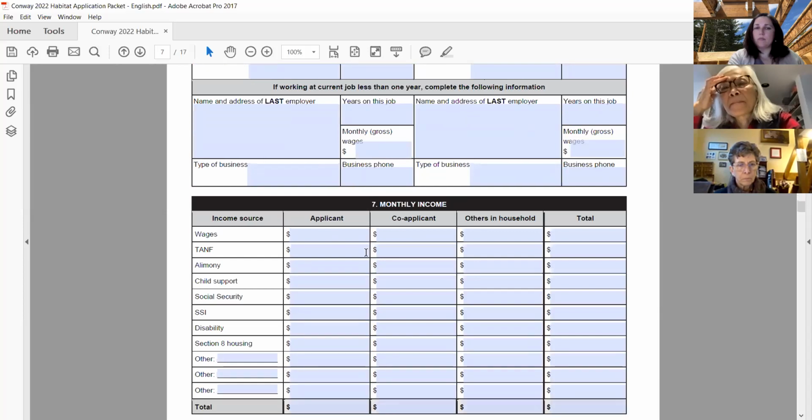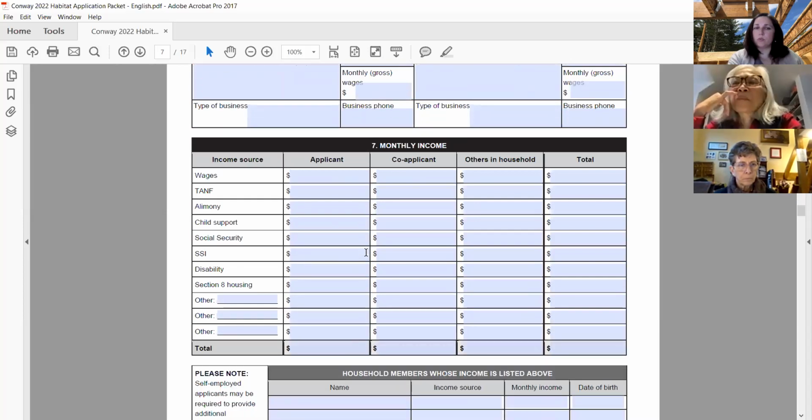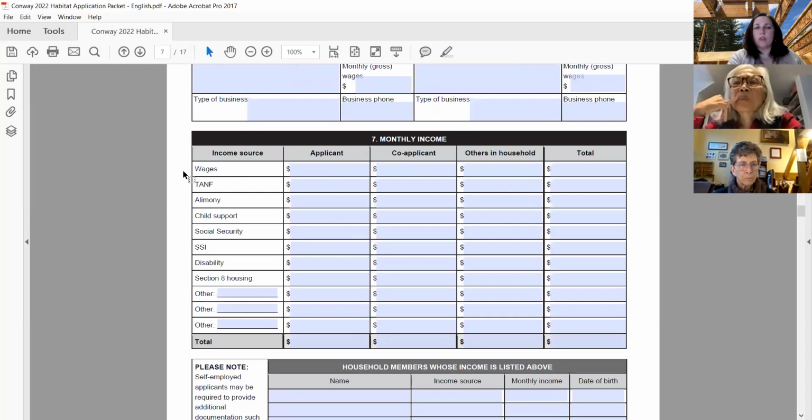People often have income that comes from many sources, not just wages. So this chart is for you to fill out so that you put your total monthly income here for the applicant from all sources. So the wages would be the same as up here, but maybe you receive temporary aid for needy families, alimony, child support, Social Security, or some other type of income that you would like to disclose. We need income information for all adults in the household, the applicant, the co-applicant, and if there's any other adults in the household, you also need to list their income here.